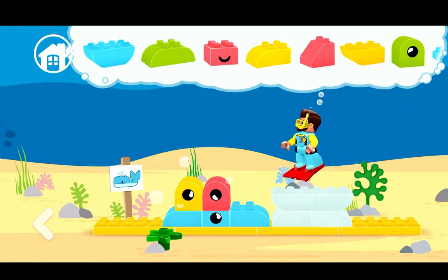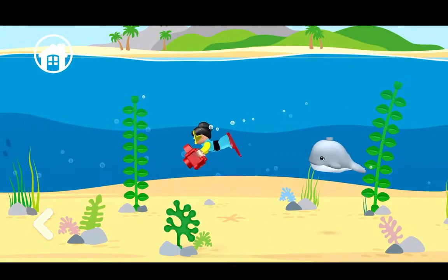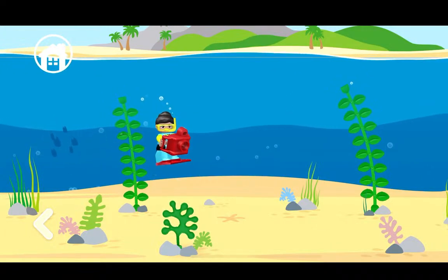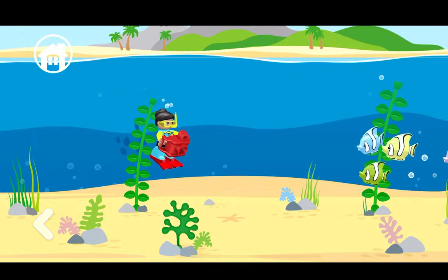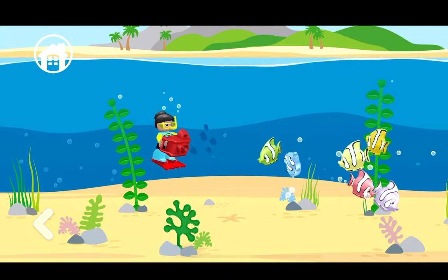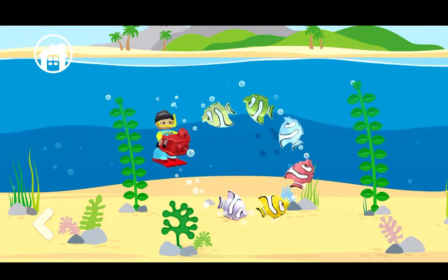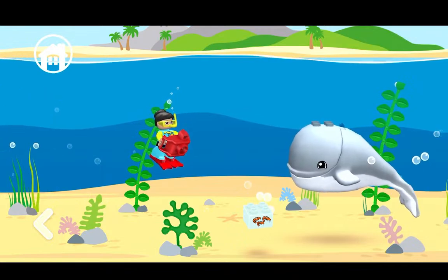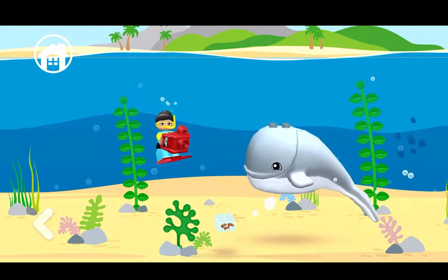Oh, it's a dolphin. Look, a girl dived to look and photograph some underwater inhabitants. It's a fish, colorful fish. Hello. Musician fish. Oh, look. They made a circle and dance. Super. Look, this is a whale. Whale, what may you want to do? Oh, no. Bye-bye.